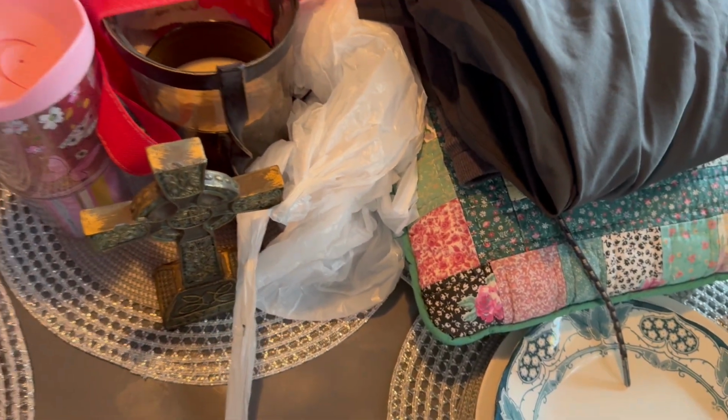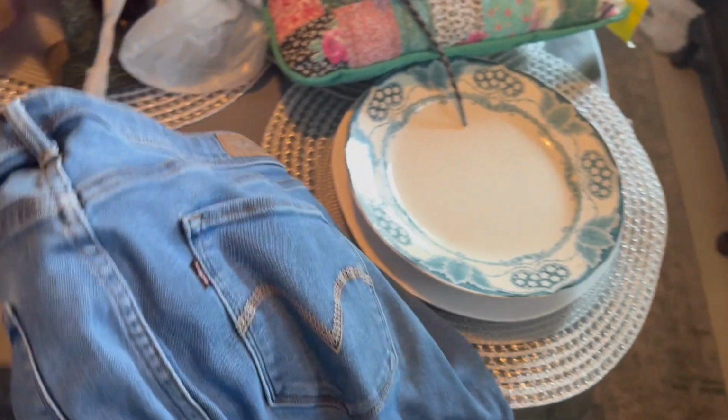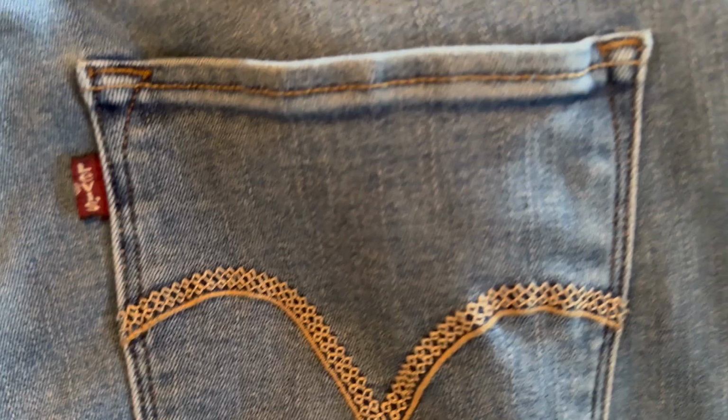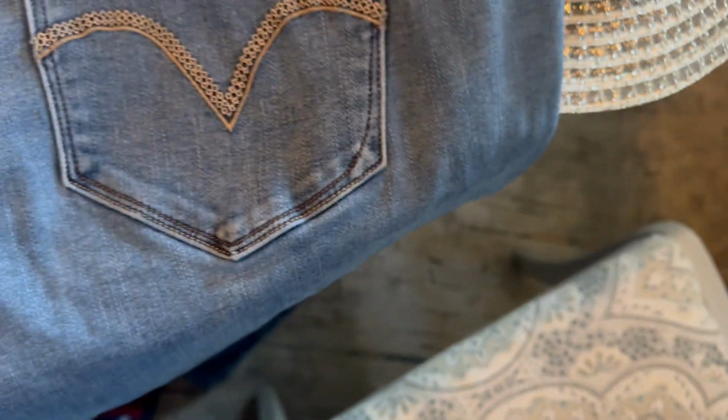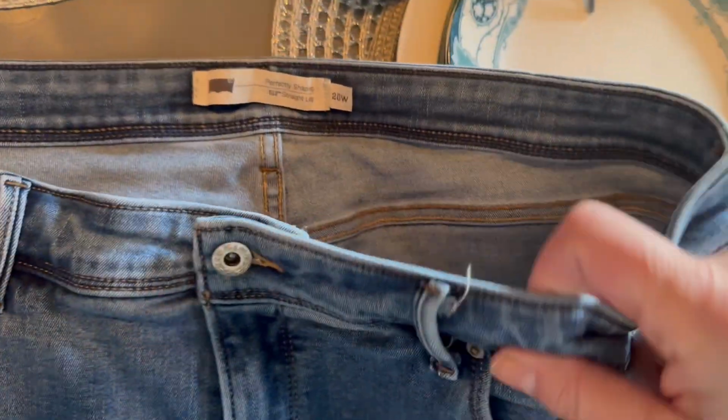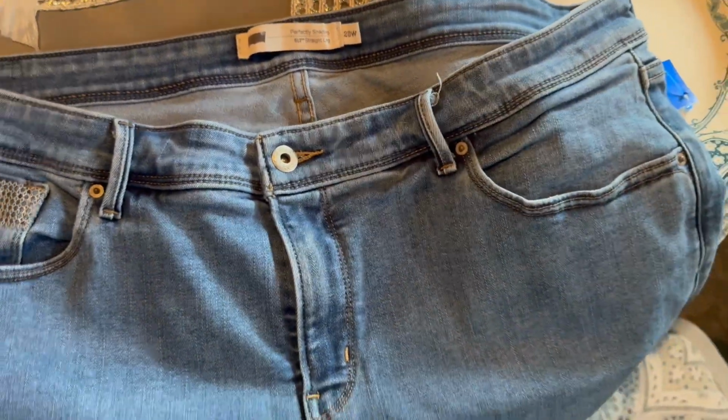And then I found these really nice Levi's. I think these will fit me right now. I don't think they're going to be too small for me. They are in perfect condition. They just seem like they've never been worn. If they have, it's been very minimal. And they're stretchy. They have this cute detail on the pocket. It says perfect shaping. They're size 20, which, Levi's run small. So I have found that I wear a 16 in most things, but I have to size up in the Levi's. And then I paid $5.99 for these, which I think is a really good price.